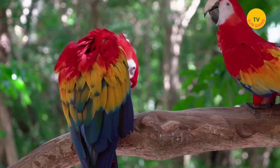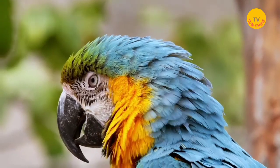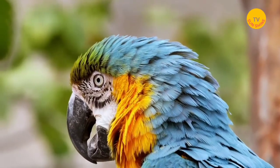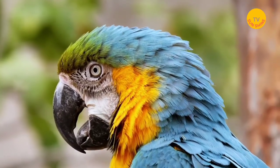Parrots are highly social animals that often live in large flocks. Their social structure varies between species, with some forming monogamous pair bonds that last for life, while others live in more fluid, temporary social groups.